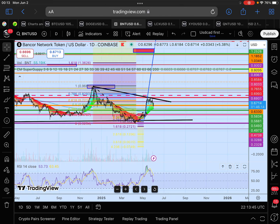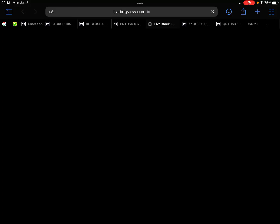BNT is holding pretty strong. It was testing this downward trend line as we see. It got rejected. We are still holding above the 200 EMA. We might see a touch back up to this line, and if that breaks, we can start seeing that push further upwards.